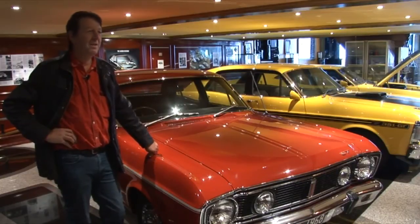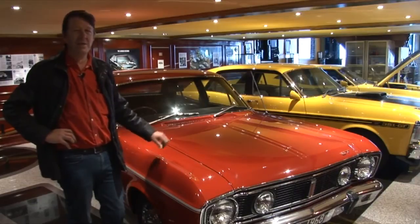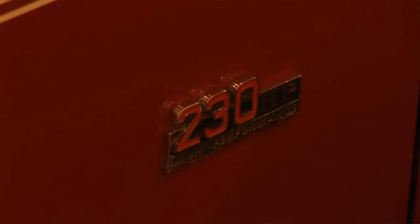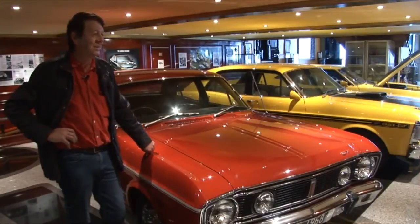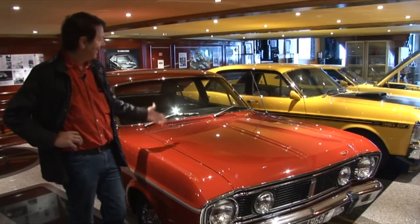I said, "No. What sort? Is it an XY, XT?" I said, "What sort of engine has it got in it?" And he goes, "Oh, I think it's got a 230 engine in it, because the badge on the side says 230." I said, "Oh, it's got a 302 in it." He goes, "No, 230." And I said, "All right, well, give me his phone number." And he goes, "I'll get him to ring you." So he rings me, and here it is.